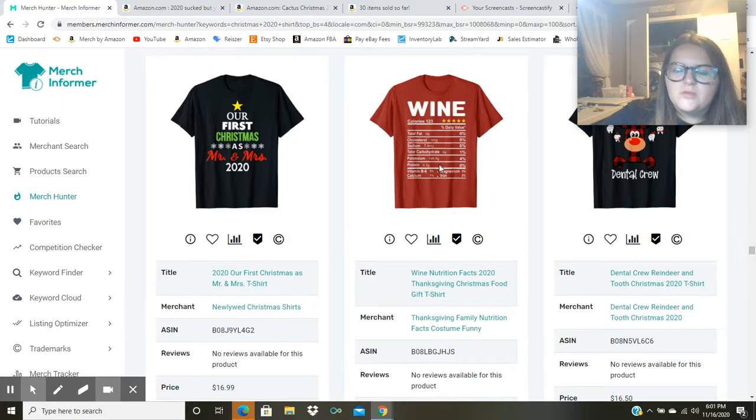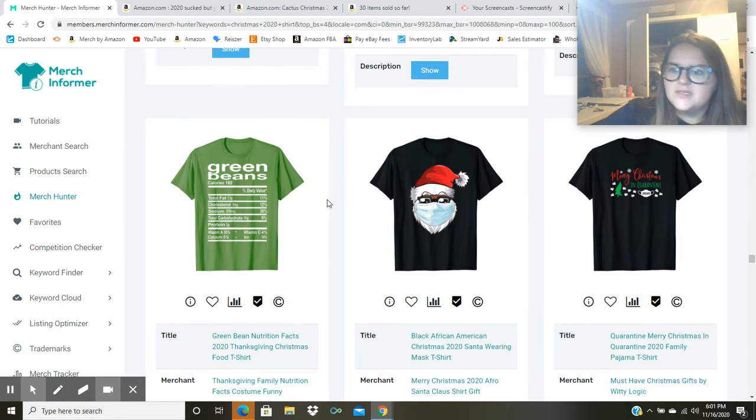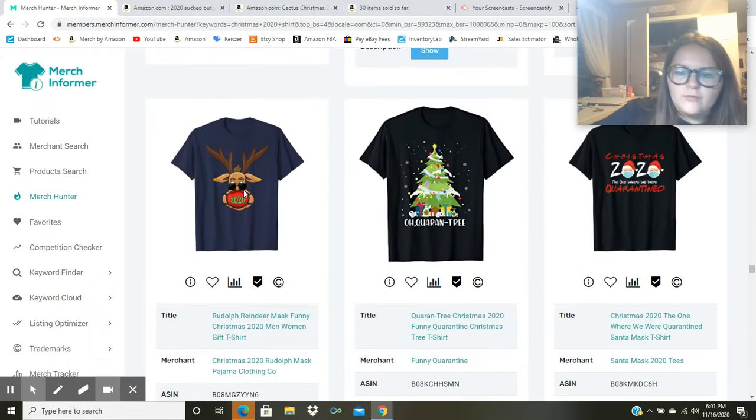Here we've got another one of those nutrition label shirts. So these are going to be really big. For some reason, they're really taking off lately. Here's another one that says green beans. Got another Santa wearing a mask here. We've got Rudolph wearing a mask. We've got quarantine tree.